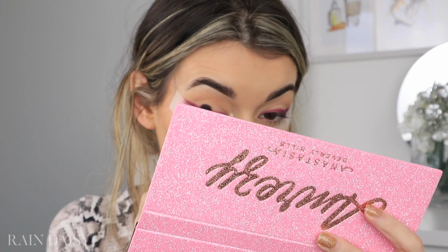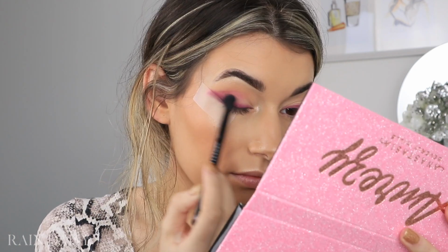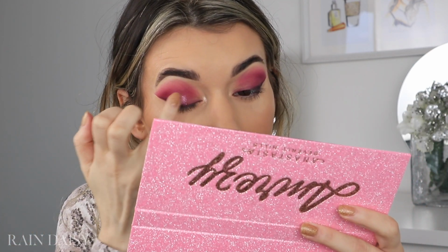Okay, now I'm just going to bring more of the purple shade up onto my lid, going up to the crease there. Okay, so I just built the shade up and now I'm going to take off the tape. Now I'm going to take the shade Cupcake, which is this purple shimmery shade. It looks so pretty. And wow, it's really buttery. With my ring finger, I'm just going to apply it to the center of my eyelids.